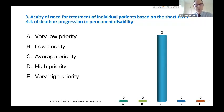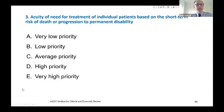I think we jumped the gun there a little bit, so let's hold off on the voting. We might have to go back anyway. So in this case, we're talking about, do we put a very low priority on this based on the acuity of need for HOCM, or a very high priority based on its acuity of need for treatment?